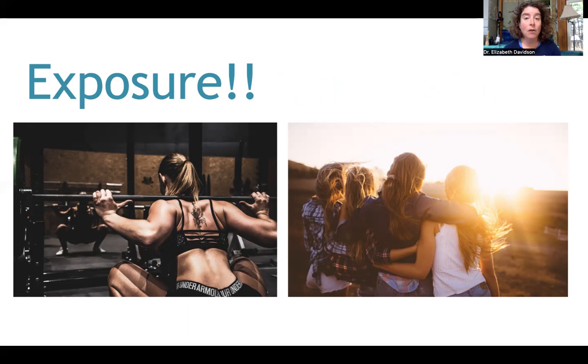A huge way that our immune systems work is by being exposed to what other people have, to their germs. Germs don't cause disease. A weak immune system does, because germs can't even infiltrate if your immune system is working really well.